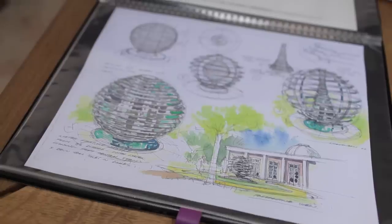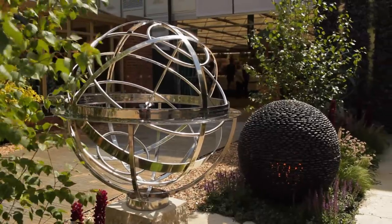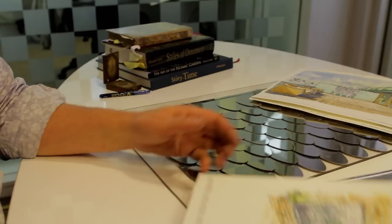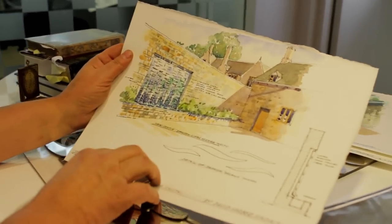The armillary, based on a 250 AD design, we've embellished it and evolved it, and it really is one of our signature pieces. We make it in a range of sizes, all very much tailored to the client's requirements. Different materials: stainless steel, bronze, brass. They are destined to be around for hundreds, if not thousands, of years.